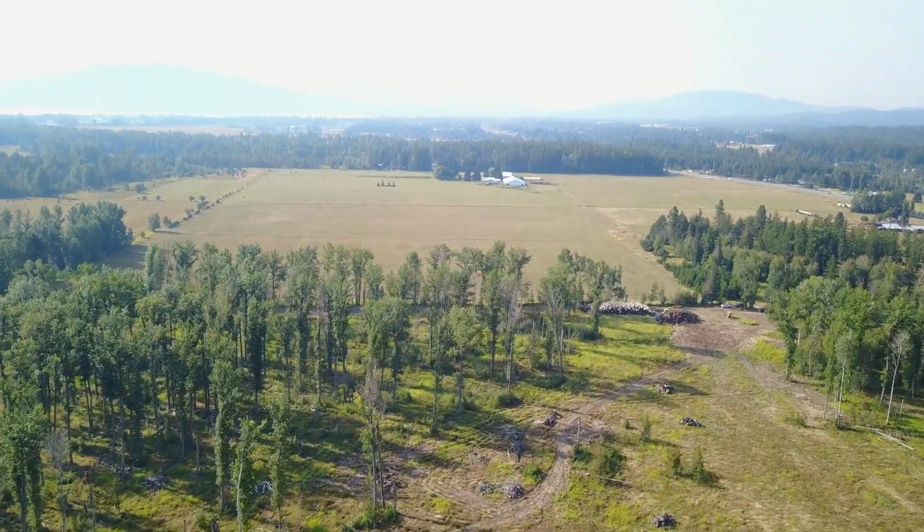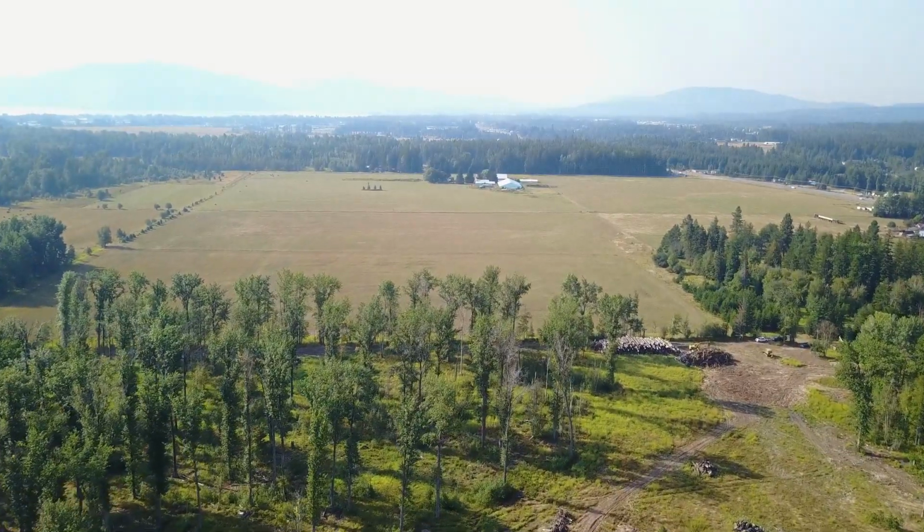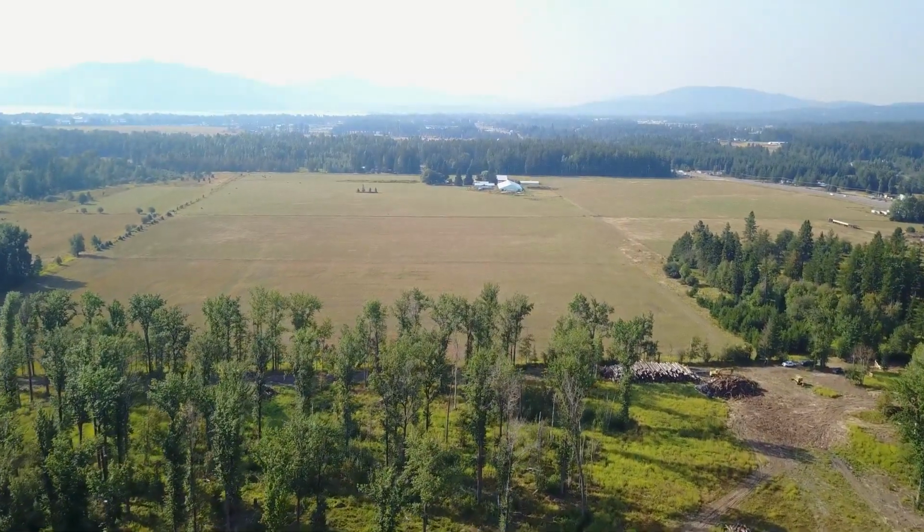And I'm planning on leaving the camera on and being able to show this whole experience of building roads and putting in septic systems and drilling wells and building houses, and show what that looks like, what some of the problems and issues are that we run up against, and hopefully share some information that will help somebody else somewhere down the road to avoid some of the pitfalls that I'm sure we're going to run into through this process.